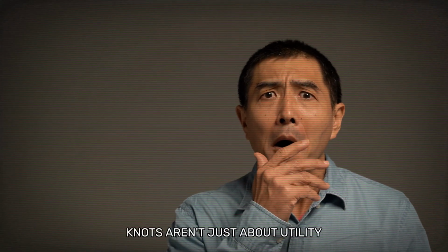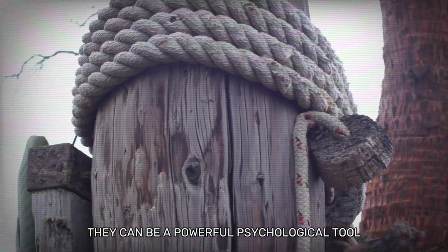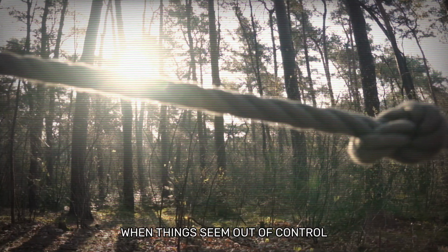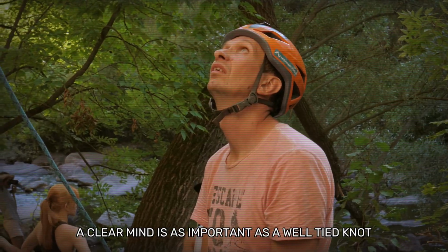Here's the twist: knots aren't just about utility, they can be a powerful psychological tool. Knowing you have these skills can bring calm and confidence when things seem out of control. And in survival, a clear mind is as important as a well-tied knot.